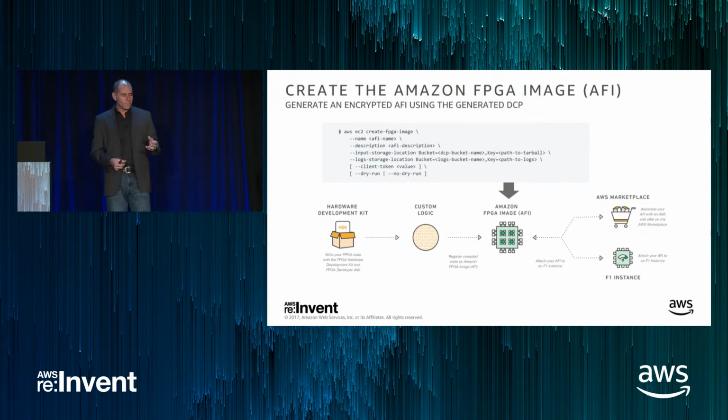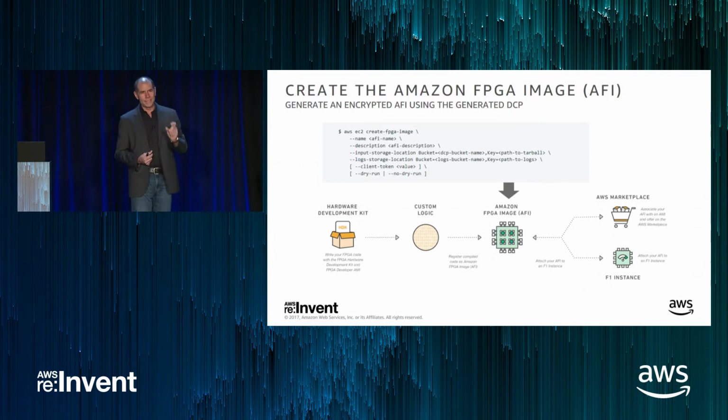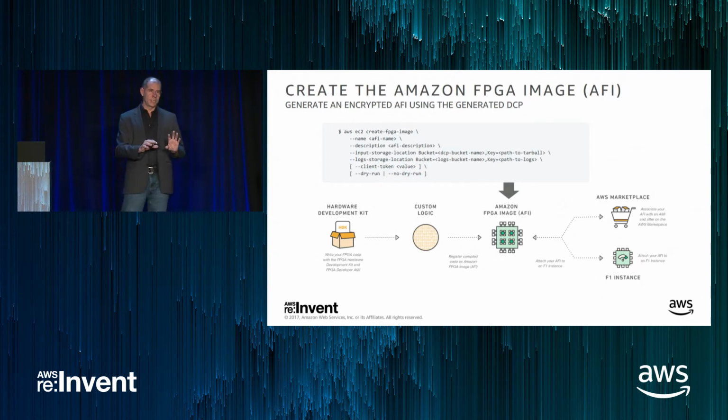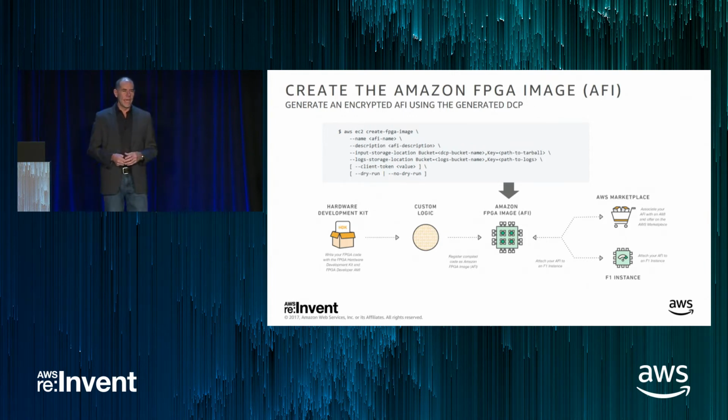That AFI is not something that we will ever deliver to you. You get an ID to it, so you can access it and request that it be loaded into the FPGA. So it's a very secure, encrypted environment, allowing you as an application developer to secure your application that's running in the FPGA. From the software side, you can load and unload different AFIs in your application if you desire, or you can just have a single AFI that's delivered with your AMI for the complete application. And you can deliver that via Marketplace to other customers.